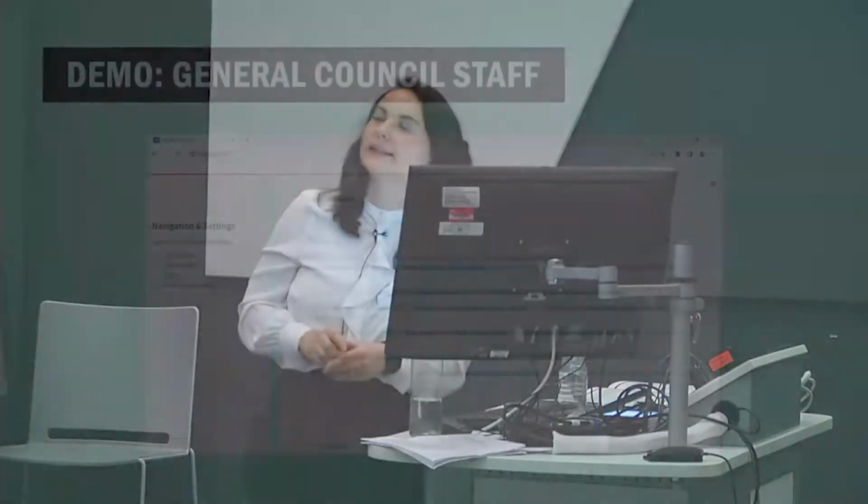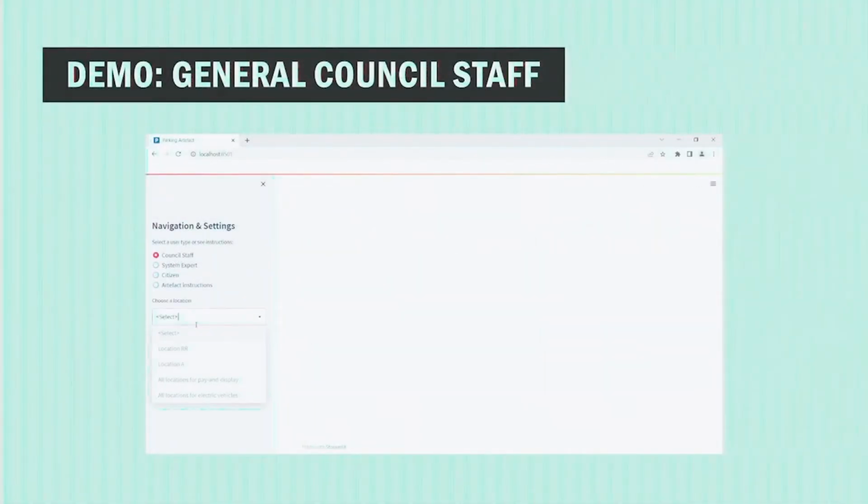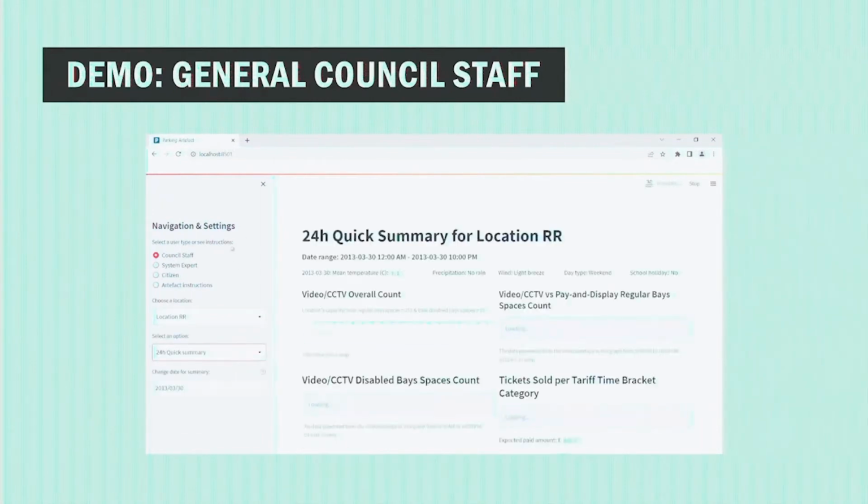Okay, so this will be the page they land on, and they will have the user types. They will see where the instructions are and the dataset sources. They will select the council staff. Then, for example, location RR with 24 hours quick summary.